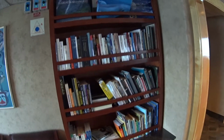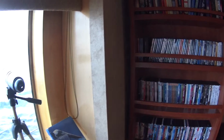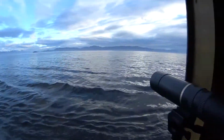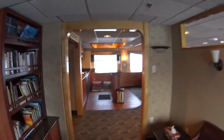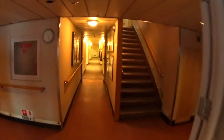This is somewhat of a library. You have books about biology and geography of Alaska. There's a tiny DVD library here and a trading library. If you brought a book, you can trade it here. So this is the lower level available to the passengers. There's below this level, I guess, for the crew.